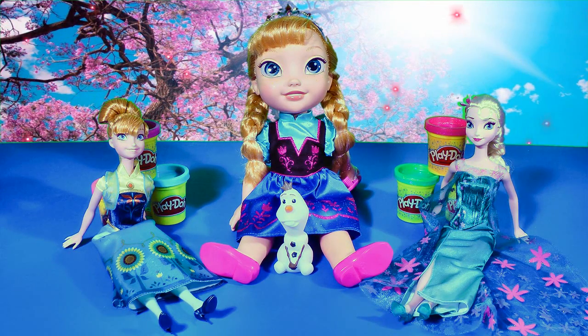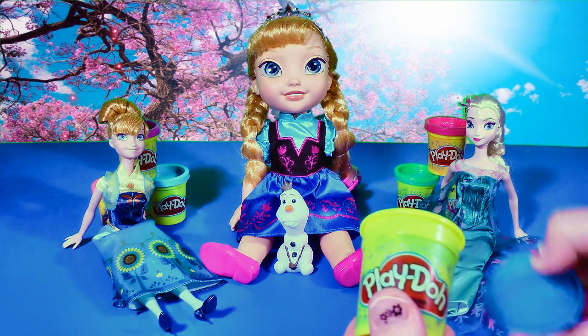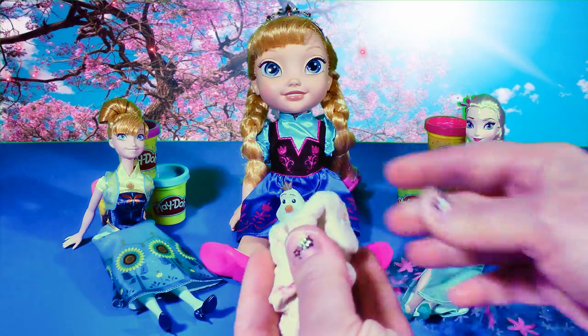Hey, you know what? I think that's a great idea. Let's build Olaf a little snowman out of our Play-Doh. We have Sparkle Play-Doh here and regular Play-Doh. And we're going to build a little snow person for Olaf.